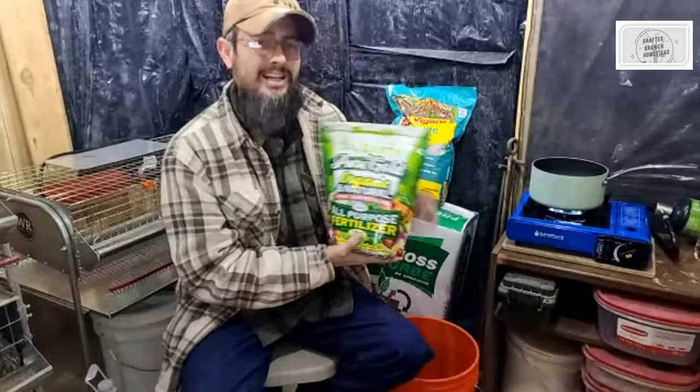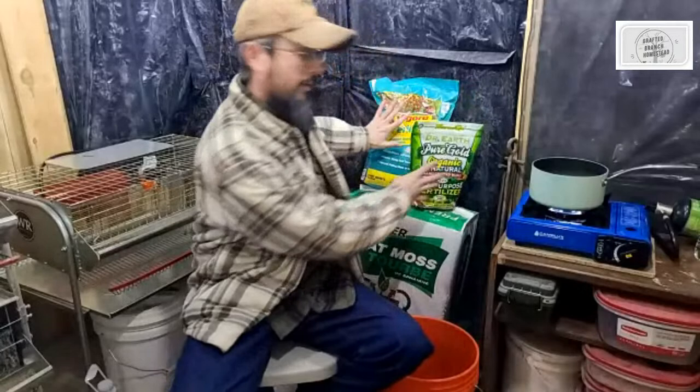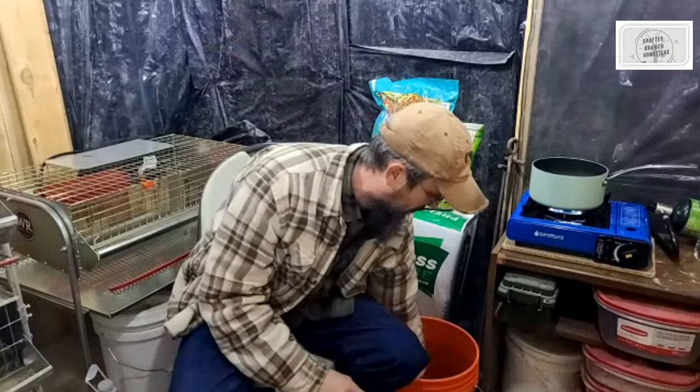So we got that, the perlite and vermiculite. And then we got the lime. And I got a couple tools here. So the water's still boiling. That'll give me a chance to get in the chat. But I'm also going to talk about what the water's for. And this is an important part of making your seed start mixture, too.